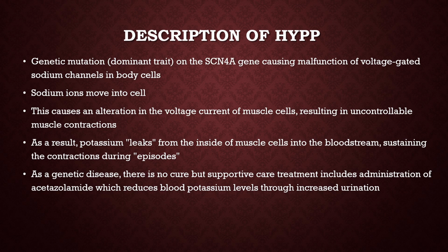HYPP is a dominant mutation on the SCN4A gene causing a malfunction of the sodium channels in muscle cells. This causes sodium ions to move into the cell and potassium to leak through the channel and out of the cell. This results in muscle trembling and fasciculations. A common treatment for this disease is acetazolamide, which ultimately reduces blood potassium levels, stopping the muscle trembling.